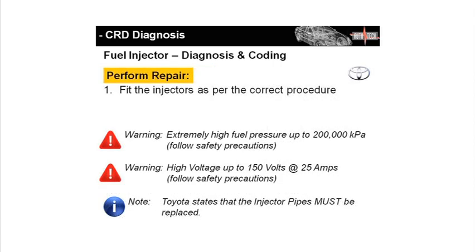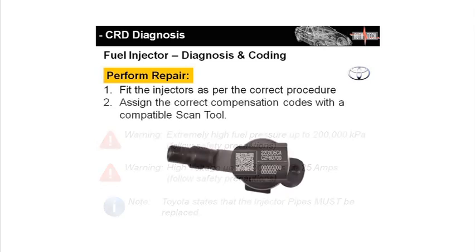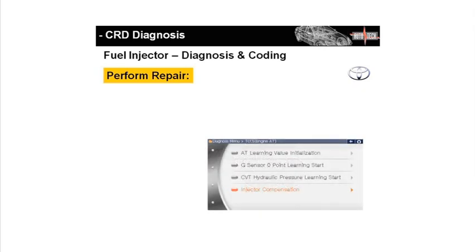Autotech recommends replacing all injectors if one is faulty, and Toyota state that new injector pipes must be fitted when replacing the injectors. Once fitted, it's time to assign the compensation codes with a scan tool to ensure that the PCM knows that different injectors have been fitted to the engine. Entering the code is usually easy if your scan tool is compatible.